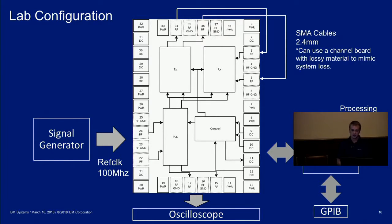And on the top side, you see a transmitter and a receiver, and that is looped back around with SMA cables. Another note on the SMA cables is we can use a channel board in between those SMA cables with a lossy material to mimic what a system channel would look like. And this is very important, as we can now create channels that look exactly like our systems or even worse, to know that we have margin.